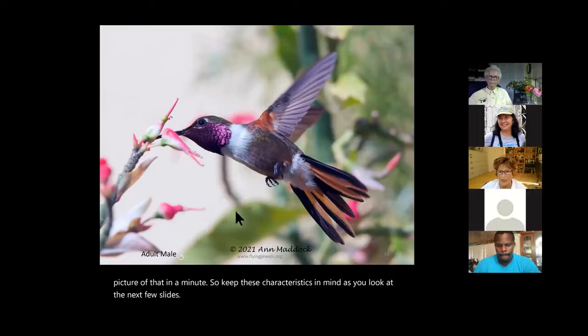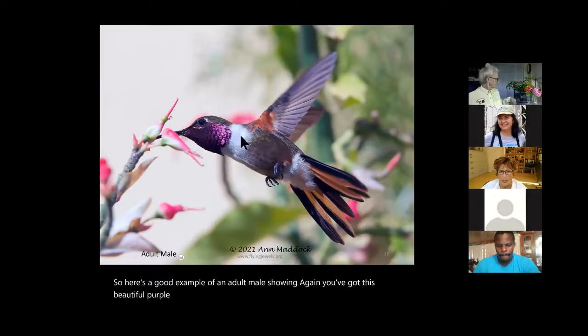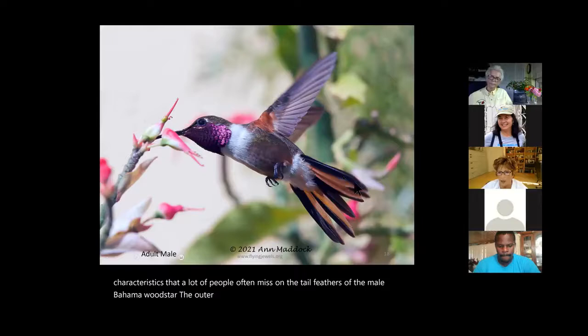So here's a good example of an adult male showing. Again, you've got this beautiful purple magenta gorget. You've got the white area right below it, cinnamon in its sides of its abdomen. But here is one of the big characteristics that a lot of people often miss. On the tail feathers of the male Bahama Woodstar, the outer tail feather starts off with black.